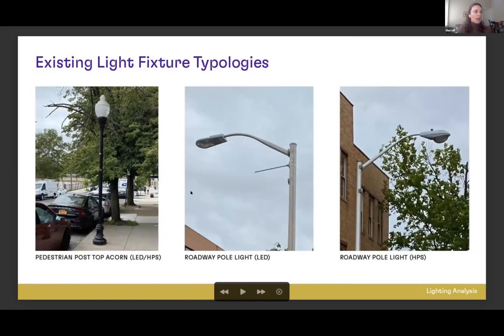First, just looking at the light fixtures, the prominent typologies that exist in the district. On the left, the pedestrian post-top acorn. You can see many of these in front of the Board of Education building. The roadway pole light, which is an LED light. And finally, the roadway pole light, which is the older halogen light, which you'll see images of, gives off a very different color than the LED light.